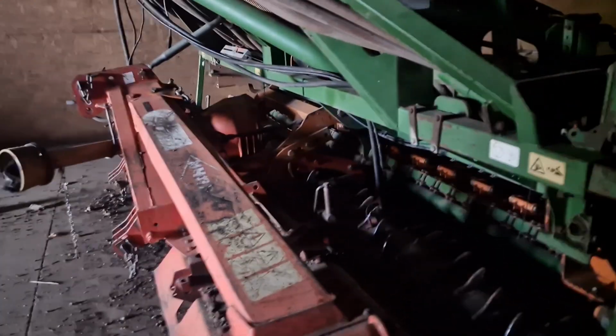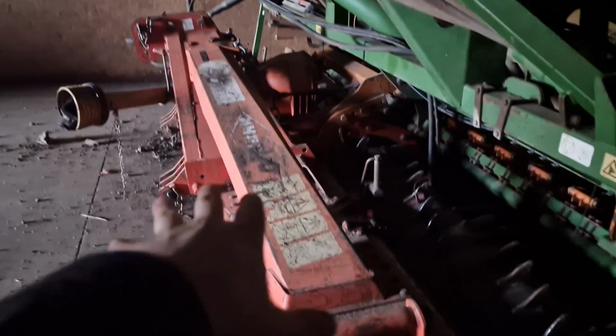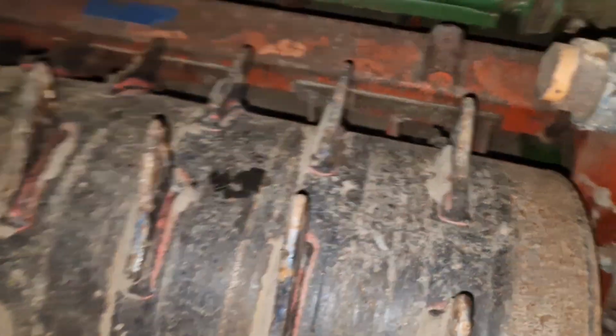So I do think I need to just spend a little bit of time with this. There's nothing particularly that needs doing, it's just something that annoys me. I just want to take the power harrow away from the drill, so I've got room to work around it, and have a look at, turn on the light, the skimmers for the rollers.